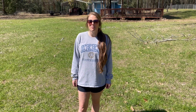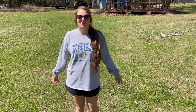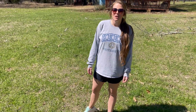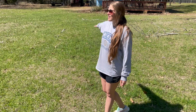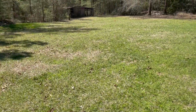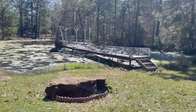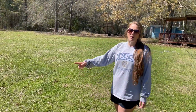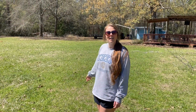Walking around our property, we've decided that this will be the best spot for our garden this year. We want to have a pretty large garden, and this gives us a nice big sunny spot. It's close to the pond, which is over here to my right. So we plan on putting a pump out there and pumping water to water our garden.